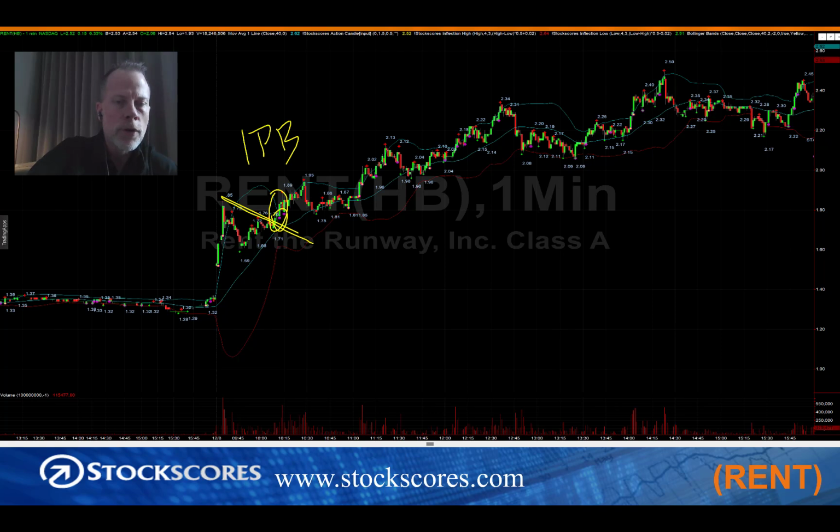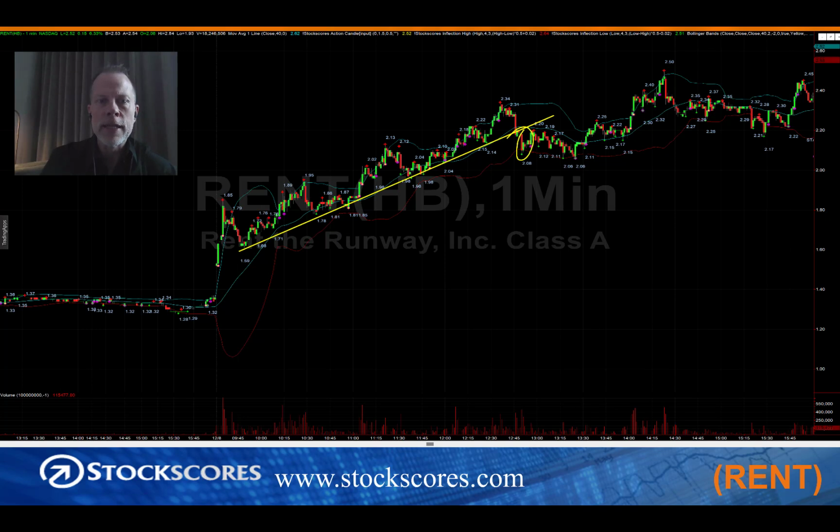Then we can look for the third strategy, which is a superhero. In a superhero, you're looking for a longer pattern to build. There's an ascending triangle and a break from an ascending triangle. So that would be the superhero strategy. Now, when do you sell these things? Well, once they're into their upward trend, you can very simply look for a break of the upward trend line.